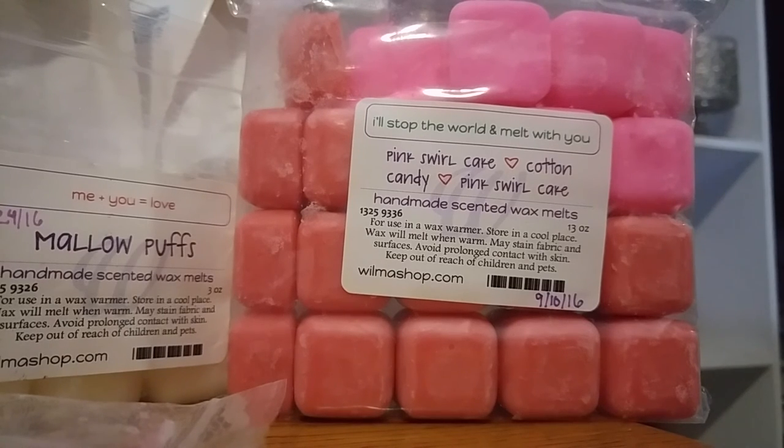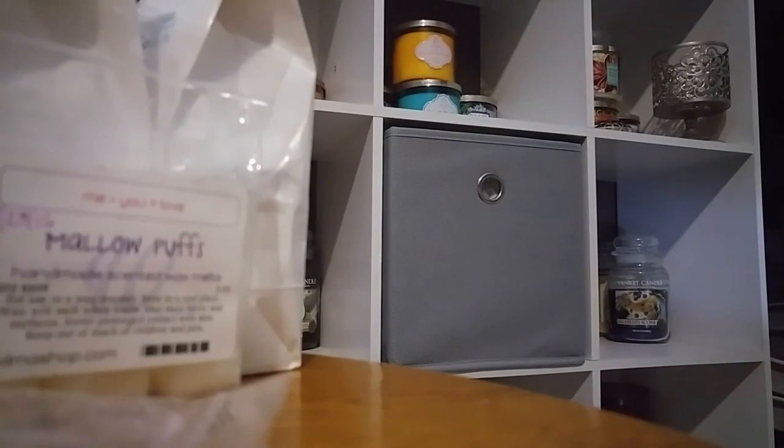And I bought this without having melted the cotton candy or the Pink Swirl Cake melts that I bought in Scent Shots. But lucky for me, after I melted the Scent Shots, I really liked it, so it worked out. Pink Swirl Cake is just a really awesome sweet scent. I don't know how to explain it because it's not like bakery to me. When I smell it, I don't smell bakery. I smell just sweet goodness. Yeah, I don't know how to explain it.